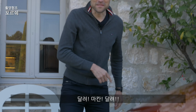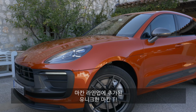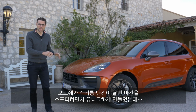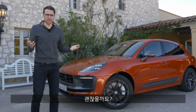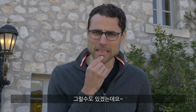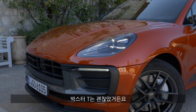Run, Forest, run for the Porsche Macan T, a new unique model in the Macan lineup. Porsche wants to put a 4-cylinder Macan model in a sporty, unique direction. Does that work? A 4-cylinder to be one of the most unique models? But maybe it does. It worked for the Boxster T so far, for example, for the 718 models.